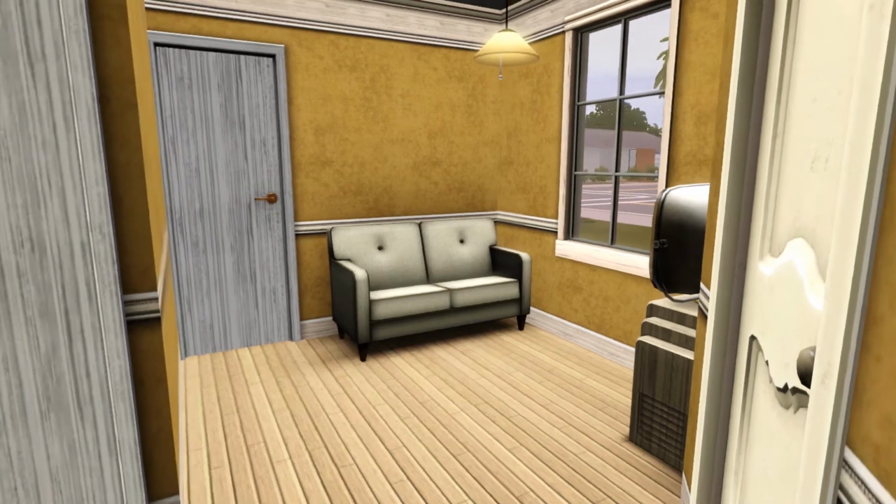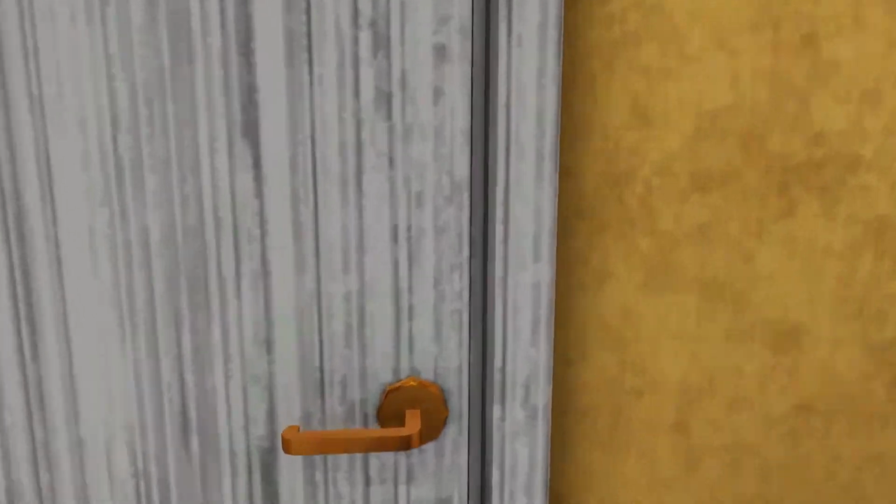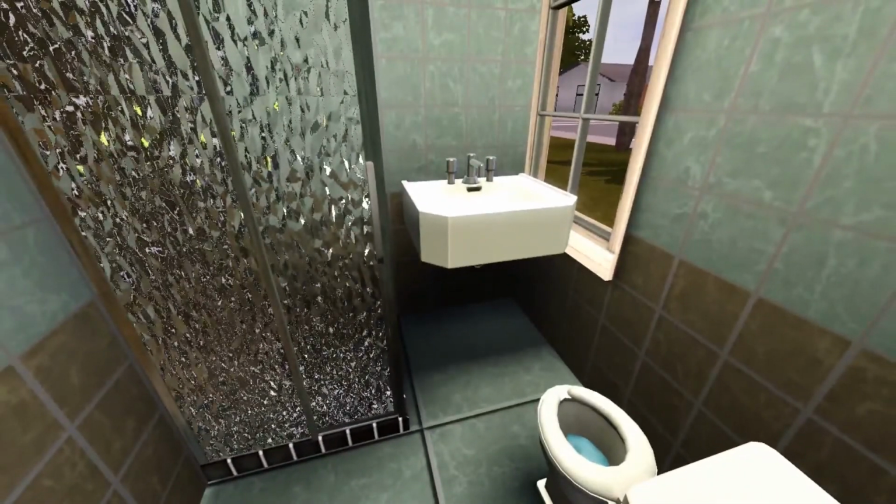Again, very small but very cozy. We have a love seat and a TV, and just to the left of the love seat, we do have a door that leads to the one and only bathroom in the home. It is very small, but it's very functional with a standalone shower, sink, and toilet.